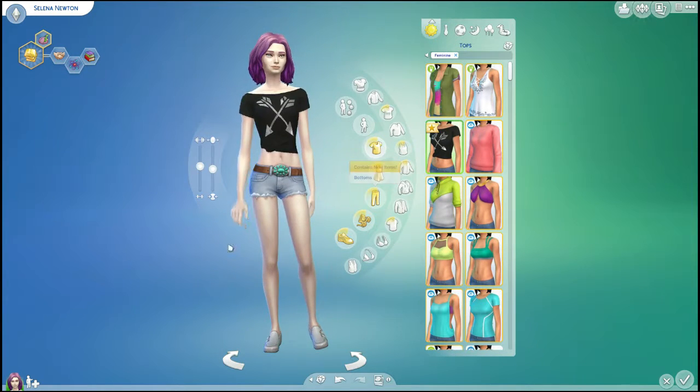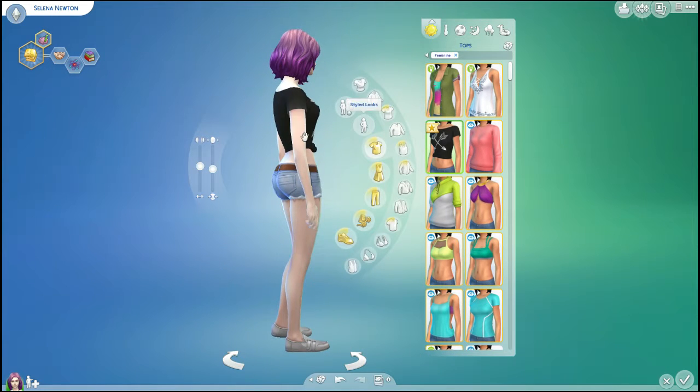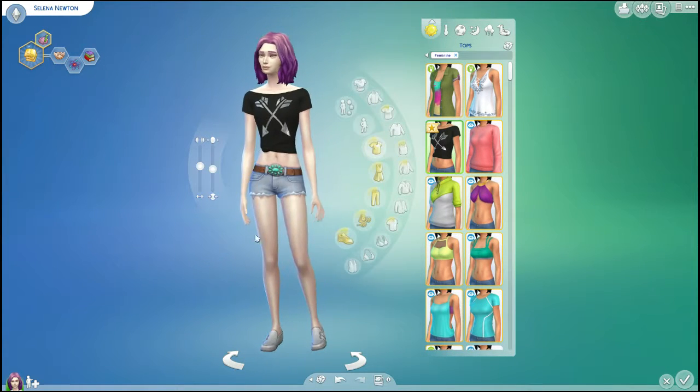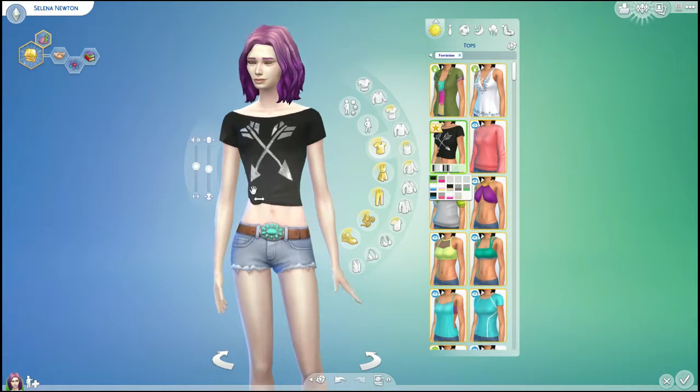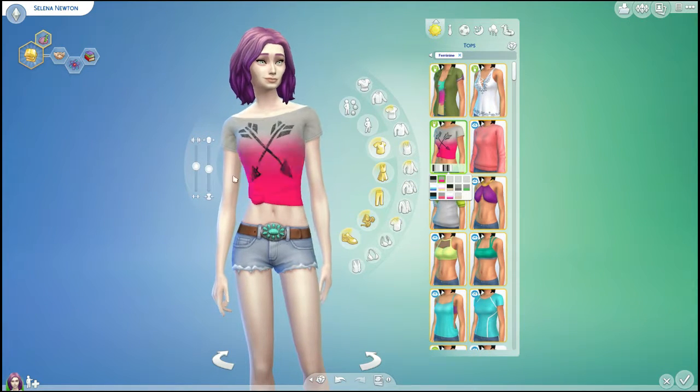And then there's this one, which is like a crop top, but it's got the new thing where it's tied right there. Adorable. Look at that detail. You can see the creases.